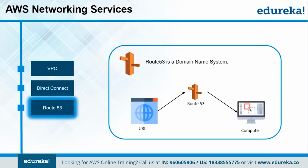Now that your request has reached Route 53, it has to be pointed to the server on which your website is hosted. So on Route 53 now, you have to enter the IP address or the alias of the instance to which you want your traffic to be directed. So you feed in the IP address or you feed in the alias, and it's done. The loop is now complete. Your URL will now get pointed to Route 53, and Route 53 in turn will point to the instance on which your application or website is being hosted.